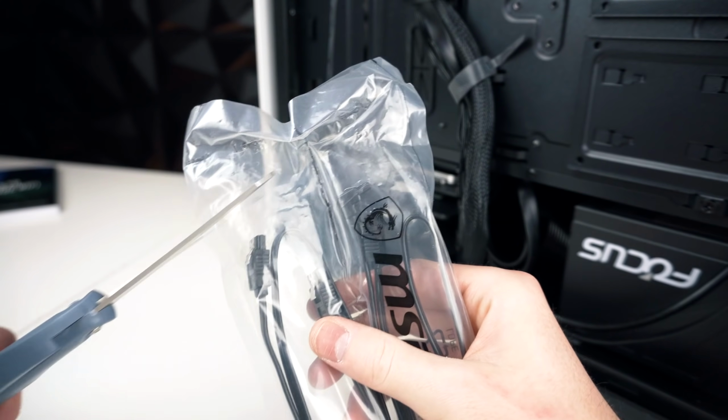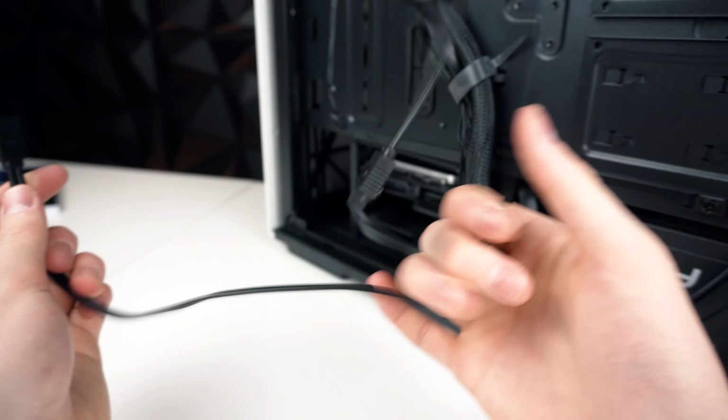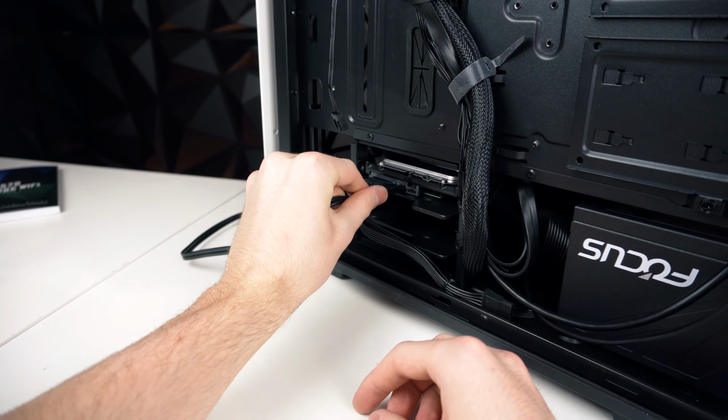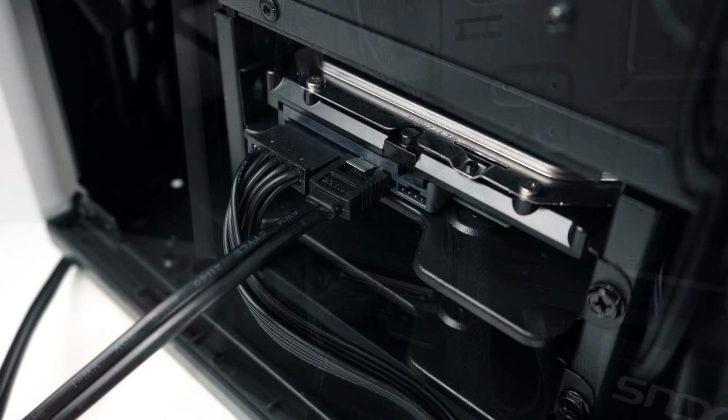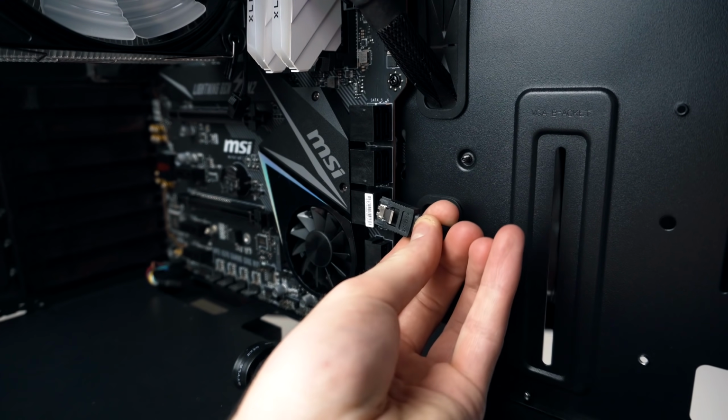And now the SATA cable for the hard drive. 2 SATA cables come included with the motherboard box, but we're only going to be using one of them. Plug one end into the hard drive with the metal clip facing up, and as for the other end, slide it through the bottom cutout and plug it into one of the 6 SATA ports.